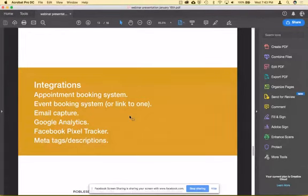And you can also have an event booking system. So if you do a lot of events, you can have something on there. Squarespace has their event calendar, but you should be able to integrate. So if you do a lot of Eventbrite, there's a plugin that you can use for WordPress that will sync up and then show all of your events there.